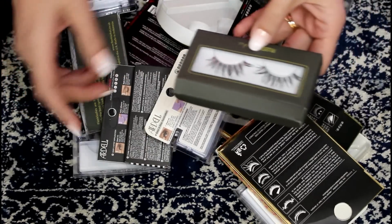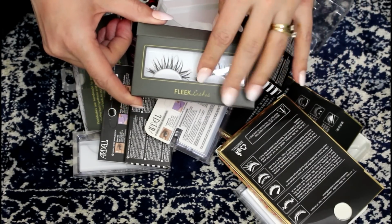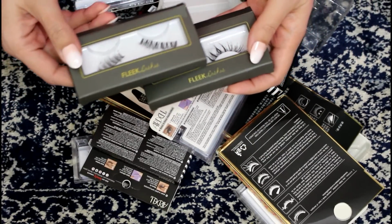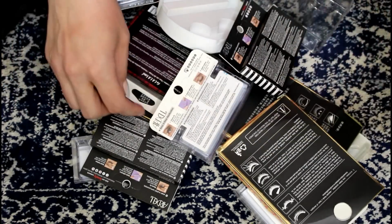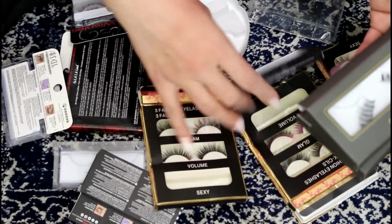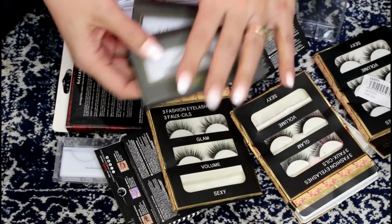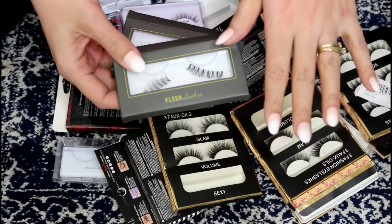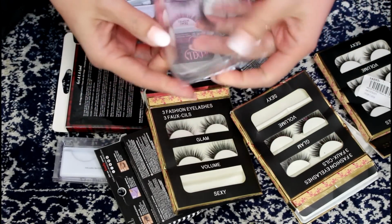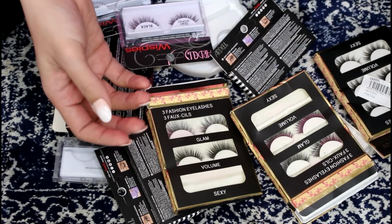I love these ones. These Fleek lashes, which I have found in Winners, and they're about $5 a pair there. I've got a couple of them. There's another one. I just love these Fleek lashes. Is that all I have? I thought I had more than that. I need to get some more next time I'm there. But anyways, I really like the band. It's very nice and flexible, and they look really pretty on. So definitely keeping those. Here's another weird randomness. Those can go.